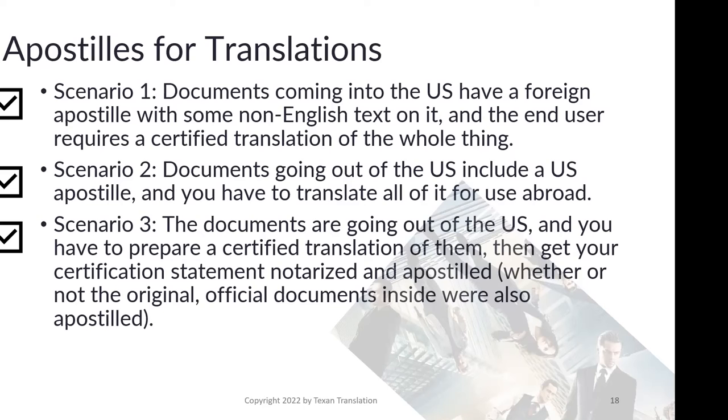Scenario number 2, it might be a document. We're here in Texas. We have a Texas birth certificate that's being sent to Germany. And so they already went to the Secretary of State and got a Texas Secretary of State apostille for Germany on their Texas birth certificate, and then they give everything to you, and you prepare a certified translation that they're going to submit to someone in Germany. Probably doesn't need to be notarized, probably doesn't need a separate apostille on top of it, but ask questions and read the letter that they got from whatever agency they're submitting it to and confirm what the requirements are.